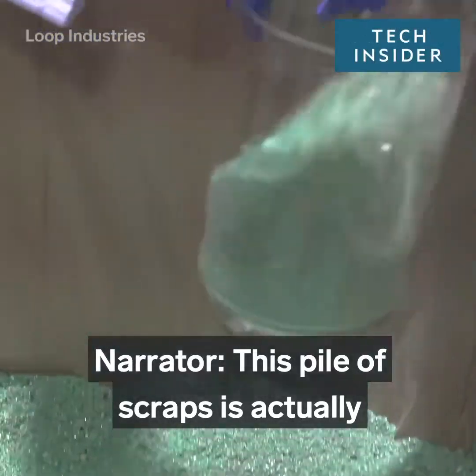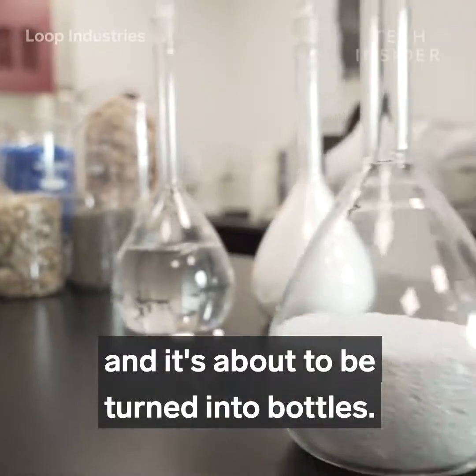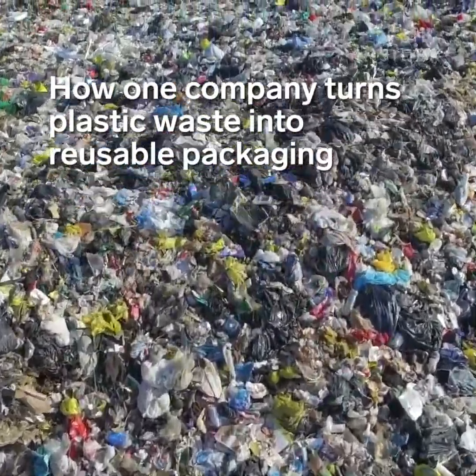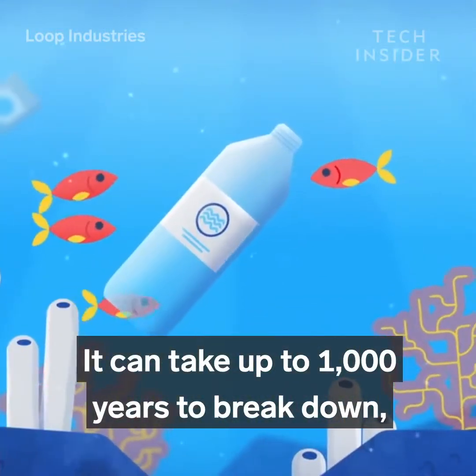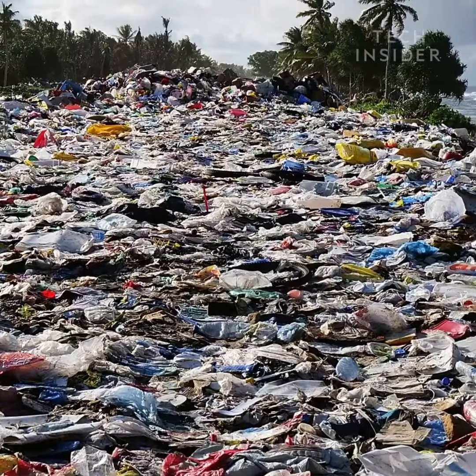This pile of scraps is actually shredded plastic and clothing, and it's about to be turned into bottles. We all know plastic waste is a problem. It can take up to 1,000 years to break down, which can lead to things like this.